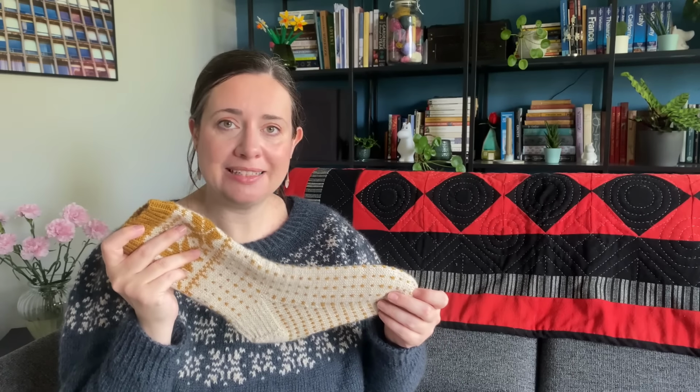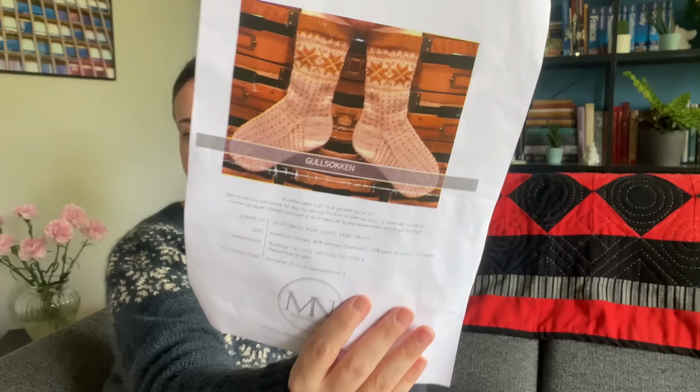So this was a kit that I picked up when I was in Oslo. I'll show you the pattern.